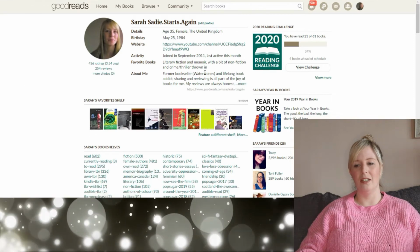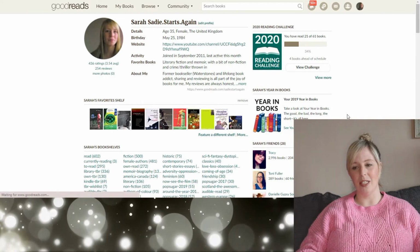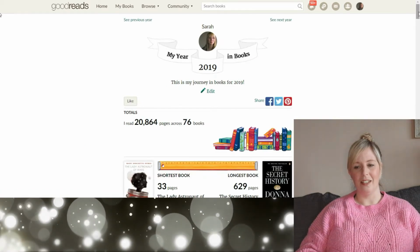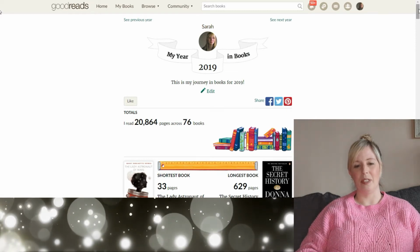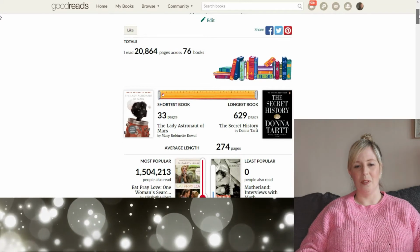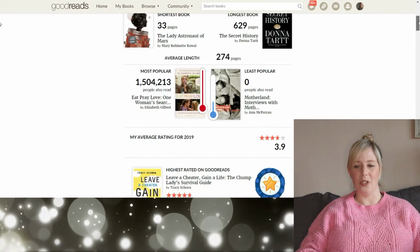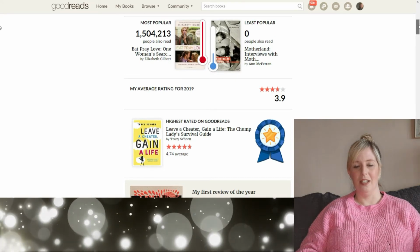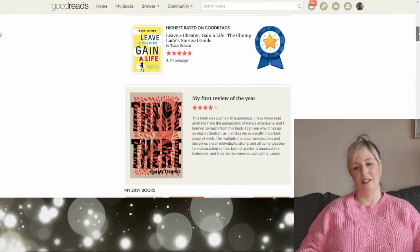If you track your reading long enough, you generate some really good stats. At the end of each year, so this is my 2019 reading infographic, you can see it all laid out. I read 76 books last year. It tells you what your shortest book and your longest book was, the book you read that's most popular on Goodreads or the least popular, what your average rating was, the book that's got the highest rating that you read, and then it just shows you every book that you read in the year.